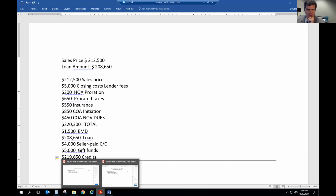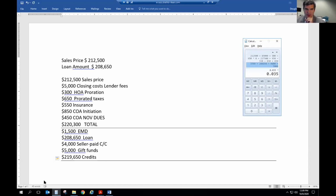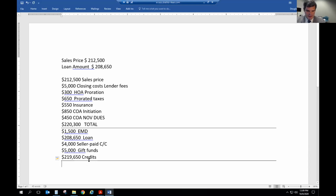And now, I feel like a magician who hasn't practiced his trick because the numbers I'm coming up with aren't working exactly. He needs to bring 3.5%. That's the 3.5% figure that he needs to bring. That's his minimum down payment. His minimum contribution is 3.5% of the sales price.